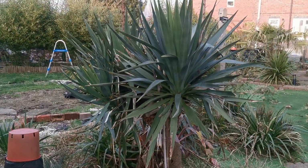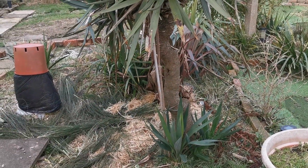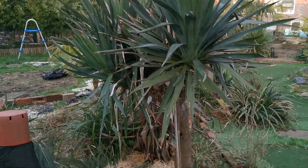Large yucca that, again, we rescued. Nice sized trunk on that. Going to take off a staking probably next year. Flower spikes usually come out of that in late spring, so we're going to wait and see on that one.